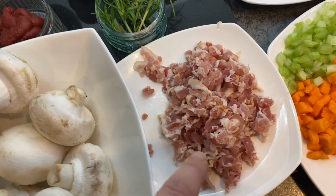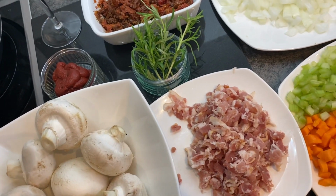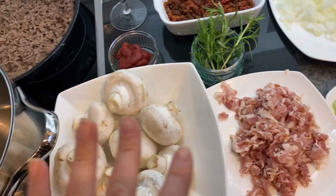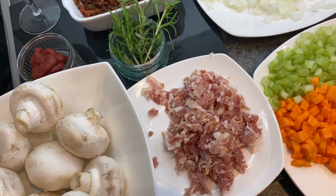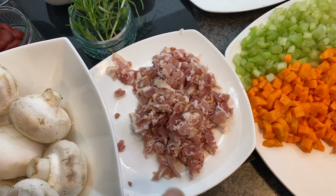About 12 rashers of, I always make a big batch, so some of this will go in the freezer as well. So it's a large quantity. I just don't see the point in going to all this work for half the quantity. I would rather make loads and freeze. And so about 12 rashers of smoked streaky bacon. I've just chopped it all up into small bits.